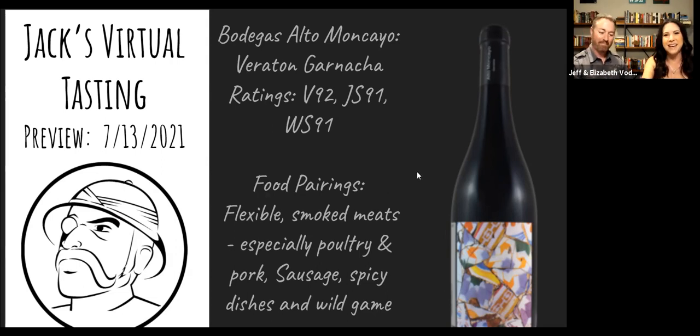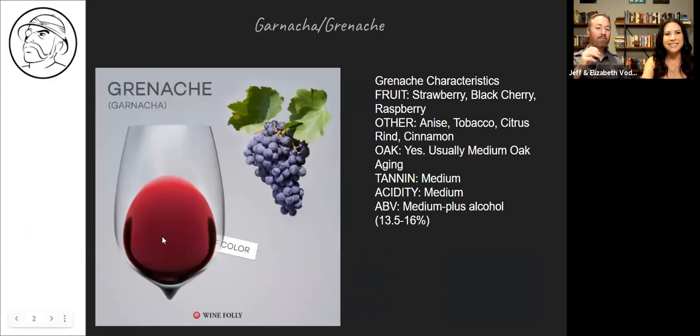Okay, here we go. Garnacha, the exact same grape. And here are the characters: strawberry at times. We're more in the black cherry, raspberry, and plum, which is kind of fun, but it's not listed in the traditional, but I think we can all agree it's there. Absolutely. Anise, tobacco, citrus rind. That goes back to throwing a little citrus in when you do mulled wine. It's almost like a heated sangria.